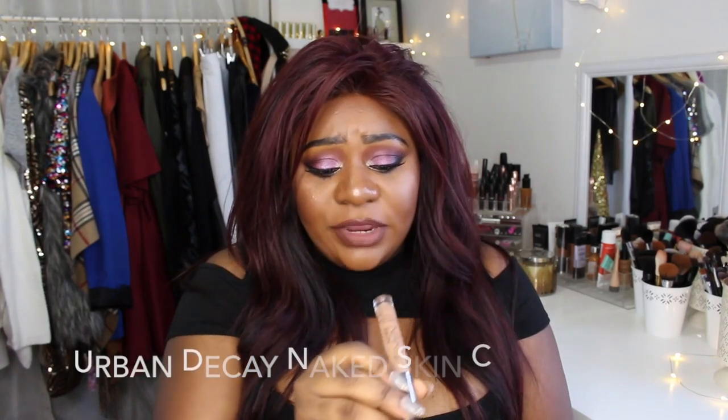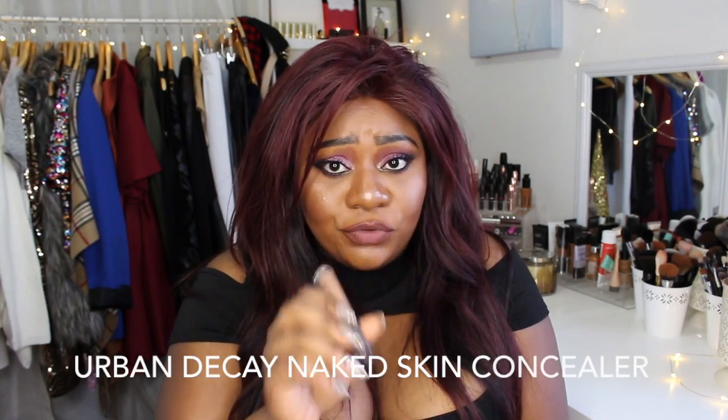Now that we've talked about foundation, I want to really quickly touch on concealers. These are the 3 concealers I've been using. I'm gonna give it to you in the order in which I tried them. First one is the Naked Skin concealer, and I have it in the darkest shade, which is dark neutral.